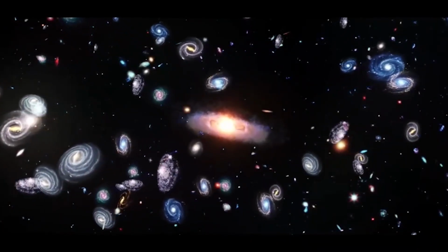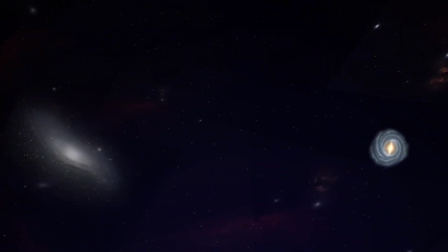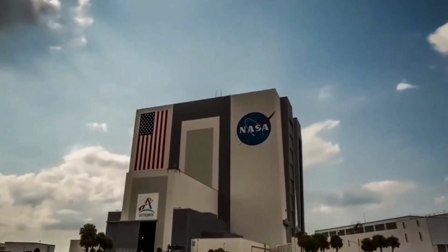Scientists propose the theory that it could absorb the Earth. They have predicted that the galaxy, discovered 15 years ago, will take about 4 billion years to devour the Earth and the planets of the solar system.